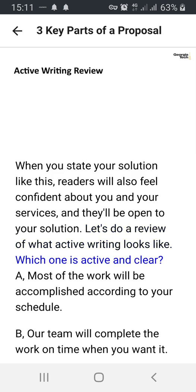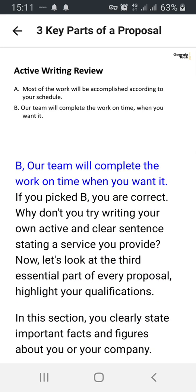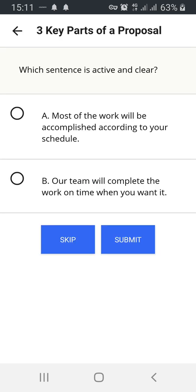Which one is active and clear? A. Most of the work will be accomplished according to your schedule. B. Our team will complete the work on time, when you want it.